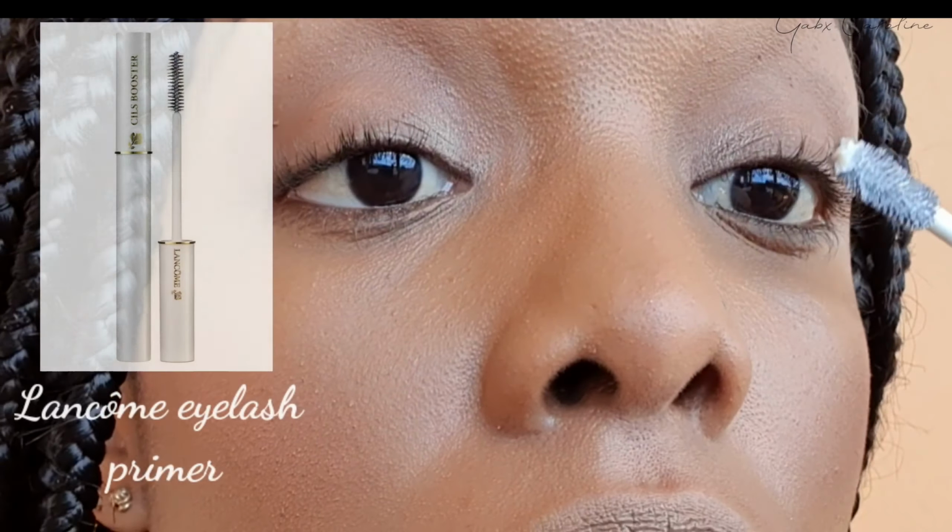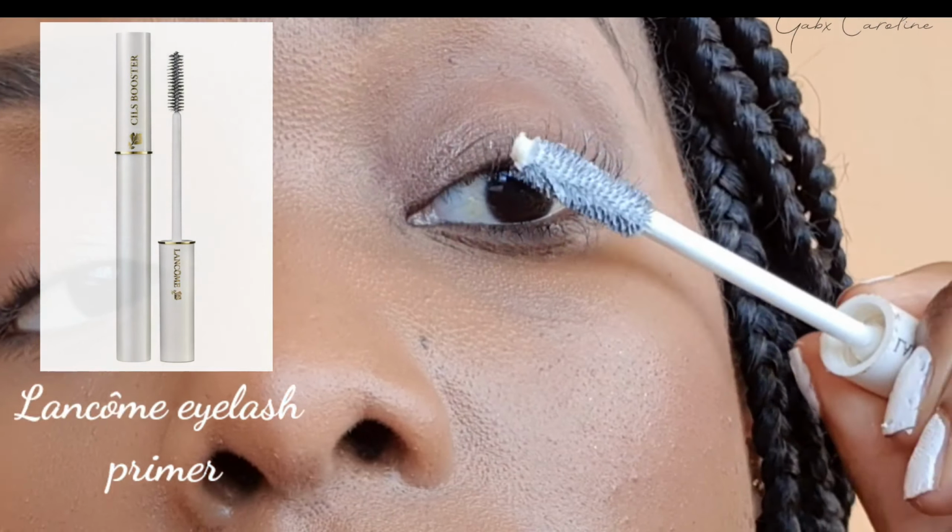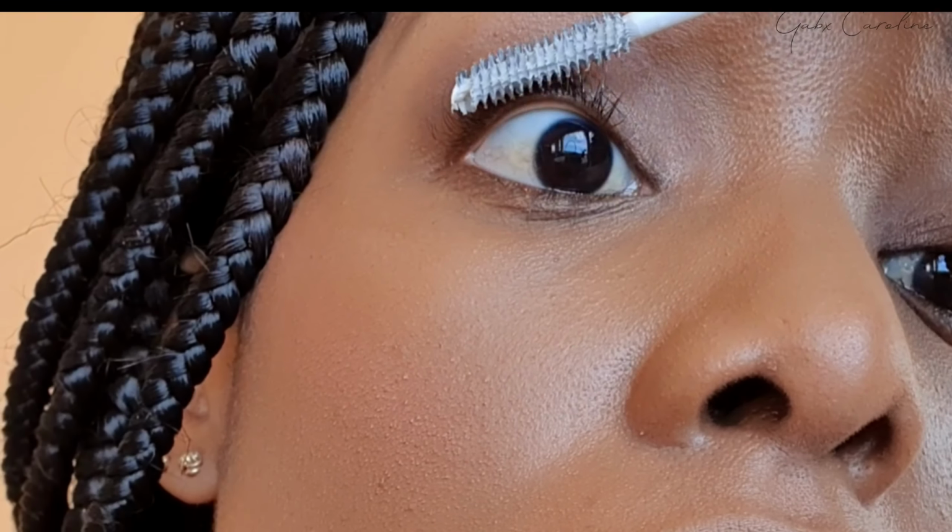Onto the lashes, I'm first going to prime my eyelashes with this Lancome eyelash primer. It was that product that I never knew I needed until I started using it, and now I love it.